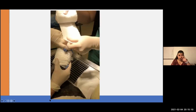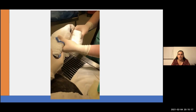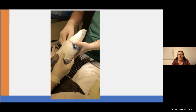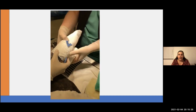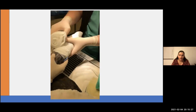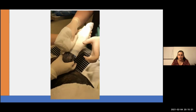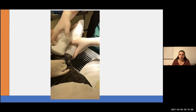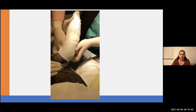And then again, in this situation, because it's on the extremity, we're then going to use our cast padding to then put a modified Robert Jones on. So lots of different ways in which we're going to get our bandage to then stay on. And on an extremity, a modified Robert Jones is definitely one of the easiest ways in which you're going to get that bandage to stay on. So we'll put that on. On the trunk, oftentimes we might opt for a tie over bandage.